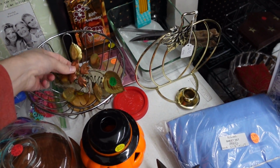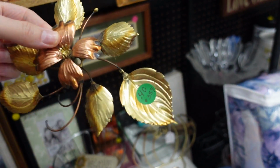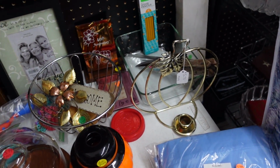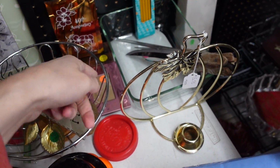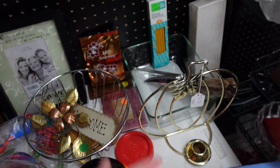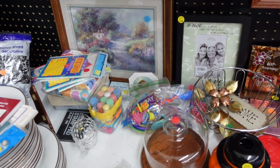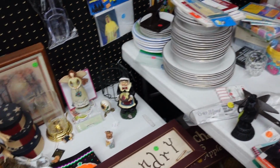Here's a Homeco leaf thing for 40 cents. 40 cents. That's funny. 35 cents. Look at the prices on these things. 35 cents for a picture frame. 50 cents for pencils. I'm not going to complain at all, but my goodness.